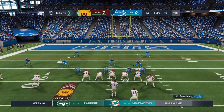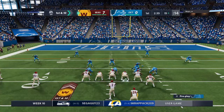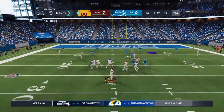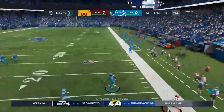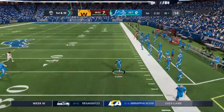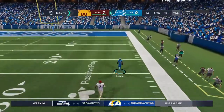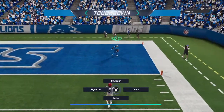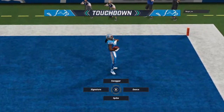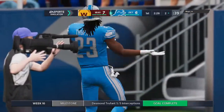So here's a 1st and 10 now down inside the 20. From the red zone now, Haskins on first down, and he fires one that's intercepted. It's Desmond Trufant. A big seam, and he might go all the way. The 20. And he will bring it back. An interception return for the Lions. Touchdown.